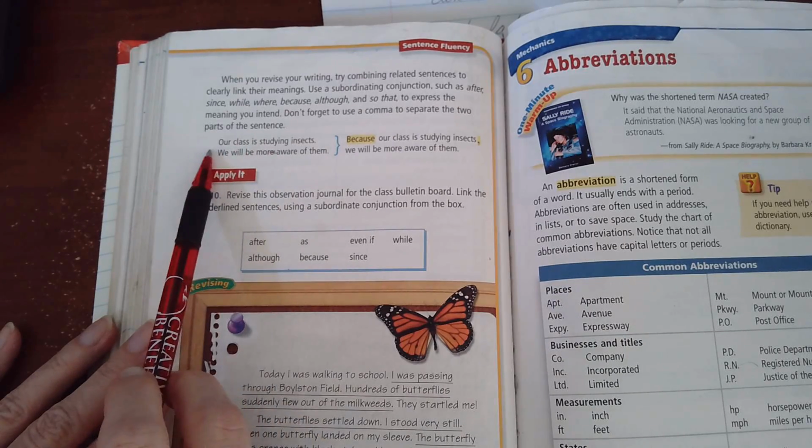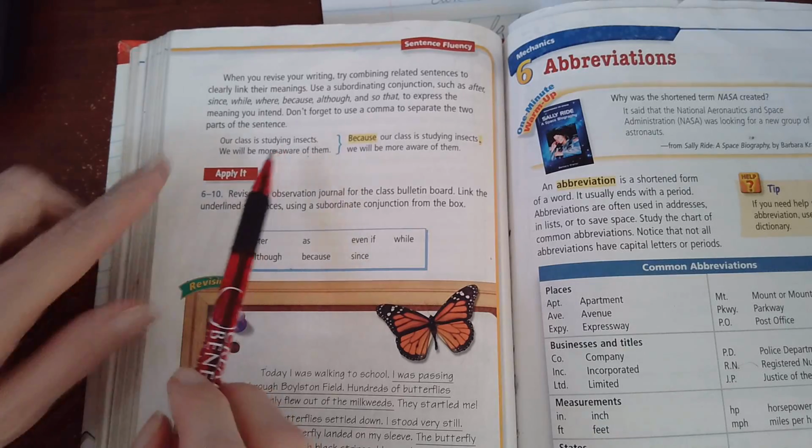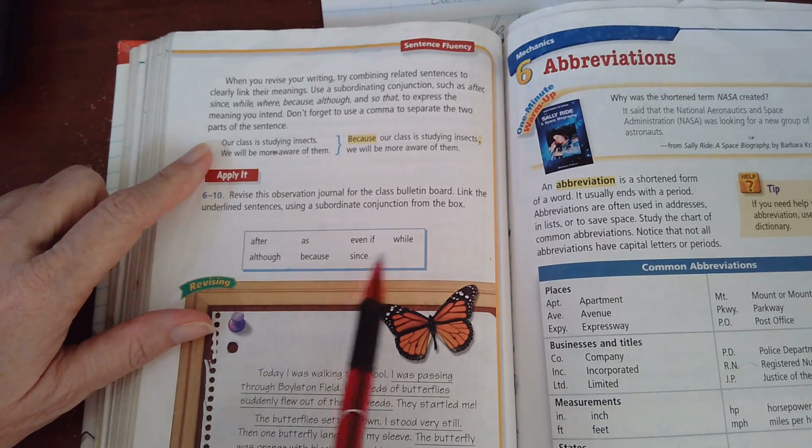All right, so here's an example. Our class is studying insects. We will be more aware of them. Well, let's put a subordinating conjunction. After, although, as, because, even if, since, while.